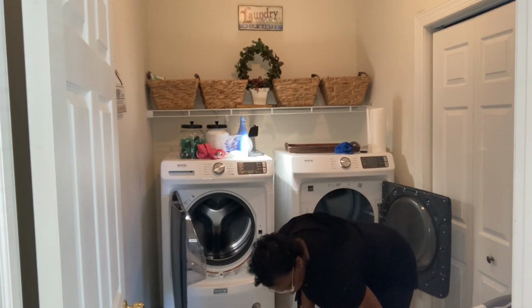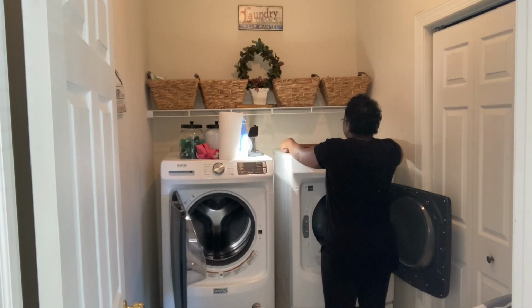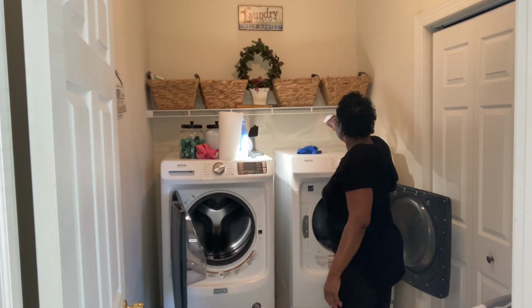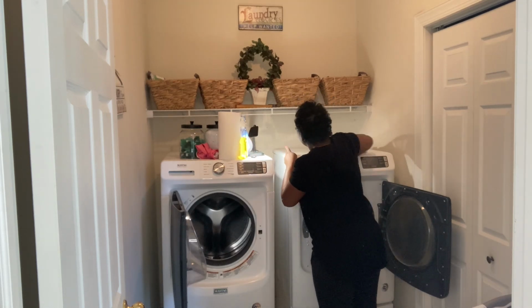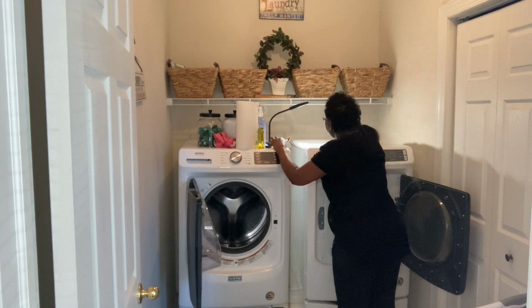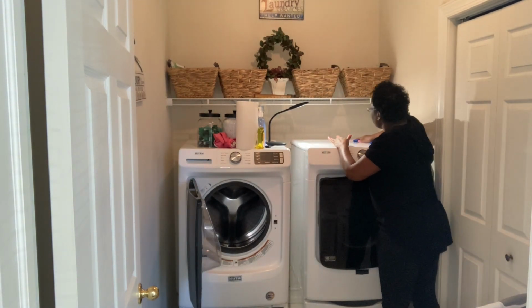Top of the dryer cleaned off and the top of the washer and get everything back organized in the laundry room. And my dryer. You really don't see it until you start wiping it off. In the comments, how many of you all have the same issue where your washer and dryer collects a lot of dust and lint? Please leave me a comment.